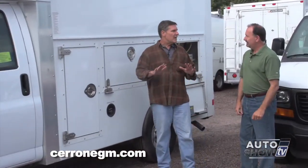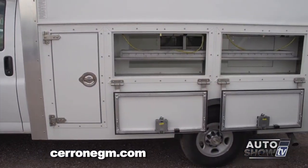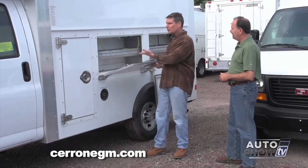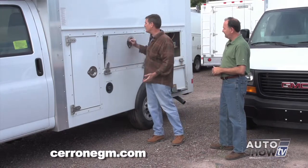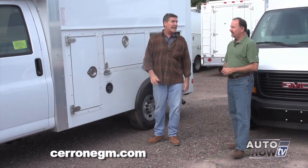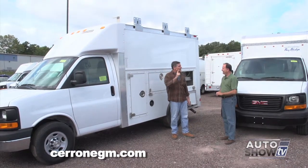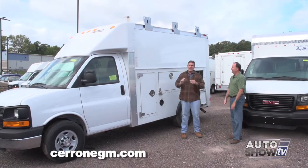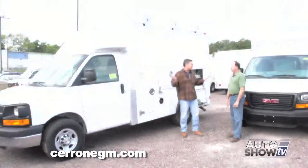Here's another specialty item. This is basically a high cube van. It's got a lot of storage inside, but it's also got compartments that access from the inside and the outside. So when workers want to put their tools, they can go here, and they can go right through the inside. If it's raining, they can access it from the inside also. Oh, I almost forgot, we've got ladder racks that they attach to the back so you can put ladders on top, or PVC piping, whatever.